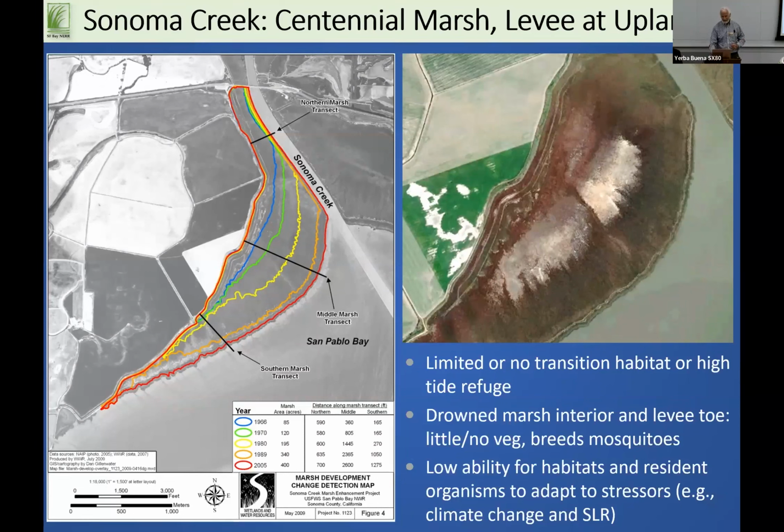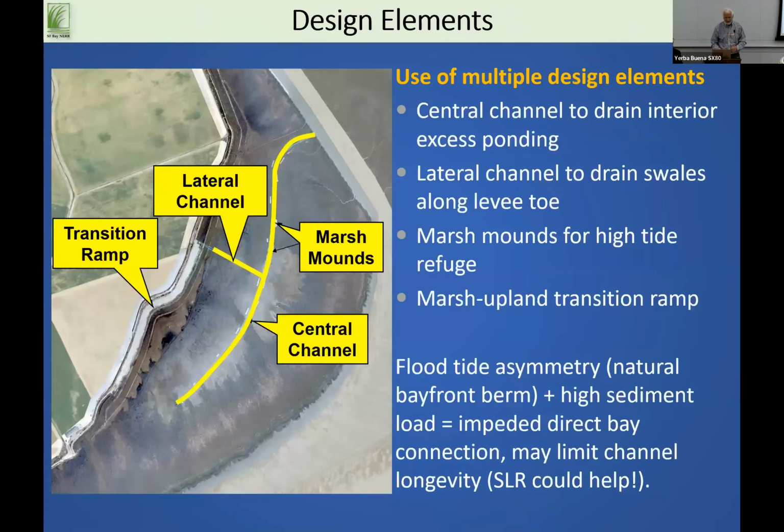And so how do you handle this kind of situation? What we did here was cut a very large channel, this big yellow channel from Sonoma Creek. So rather than being on the bayfront, which would fill in quickly, it's around the corner. It'll still fill in, hopefully more slowly.